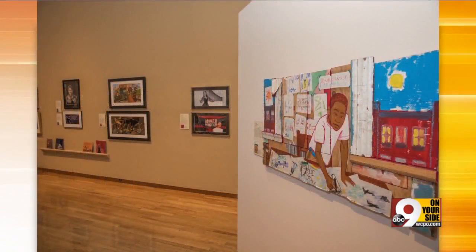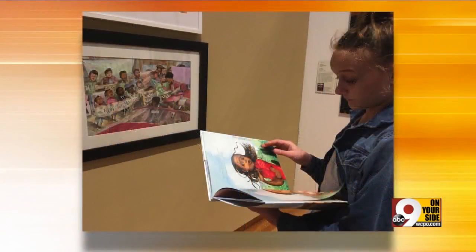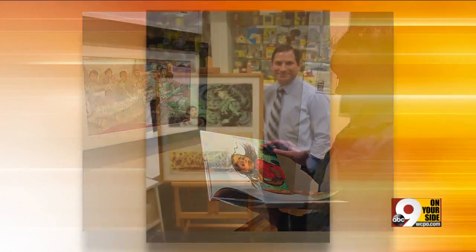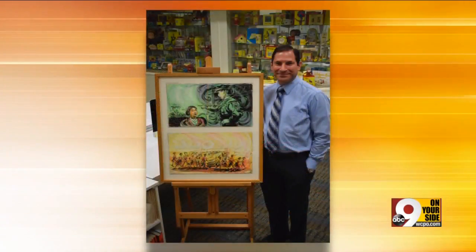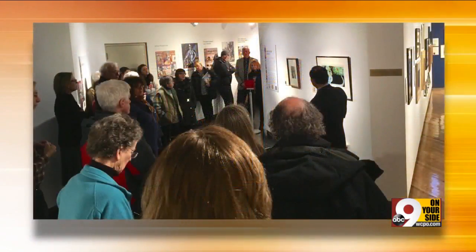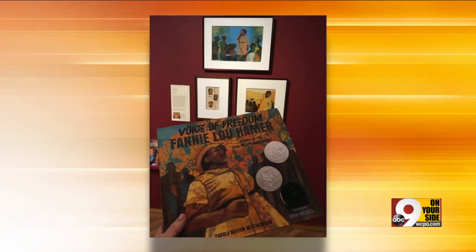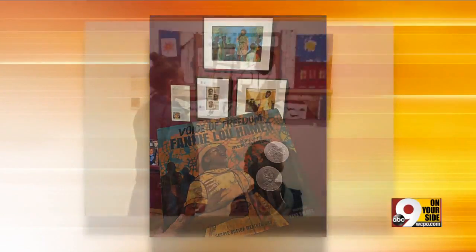In the exhibit, we have 130 works on display, representing 95 books and 33 illustrators, which is actually a pretty small number considering African American children's illustrators have produced over 600 books. When I asked you what your favorite book or favorite illustration was, you told me beforehand.